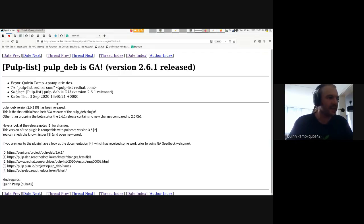And I should very quickly say that the plugin is called Pulp Debian, but it really is an apt plugin, so it can manage apt repositories, whether those are Ubuntu repositories or Debian repositories or presumably Linux Mint repositories. I haven't tested any of those, but I presume they use the same format since they are an Ubuntu spinoff. But I will keep talking about Debian because it's easier that way.